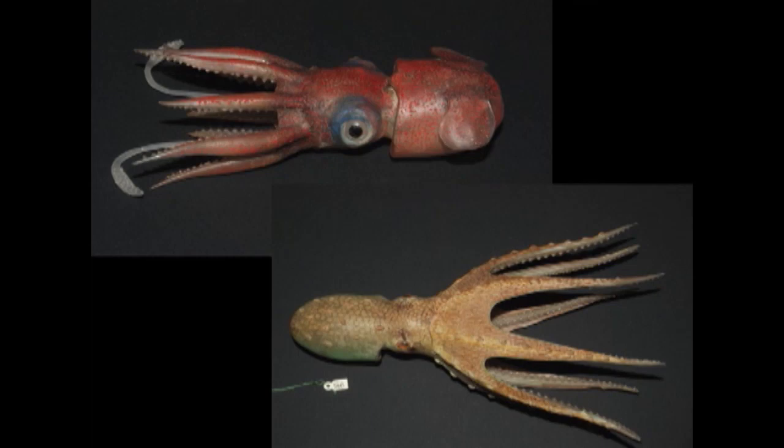I mean, this one just amazes me. If you look at this, they've captured the texture of what the skin actually looks like on this octopus, and there's a bigger version of it over there.